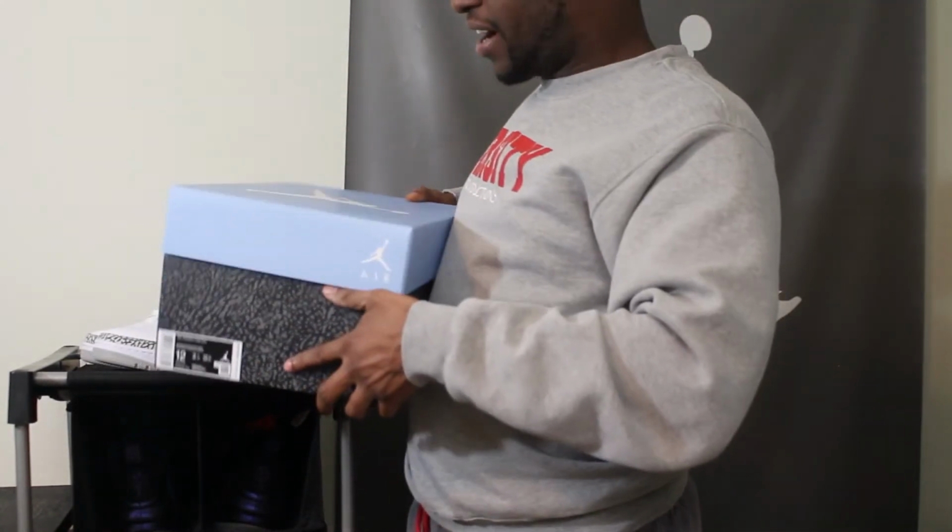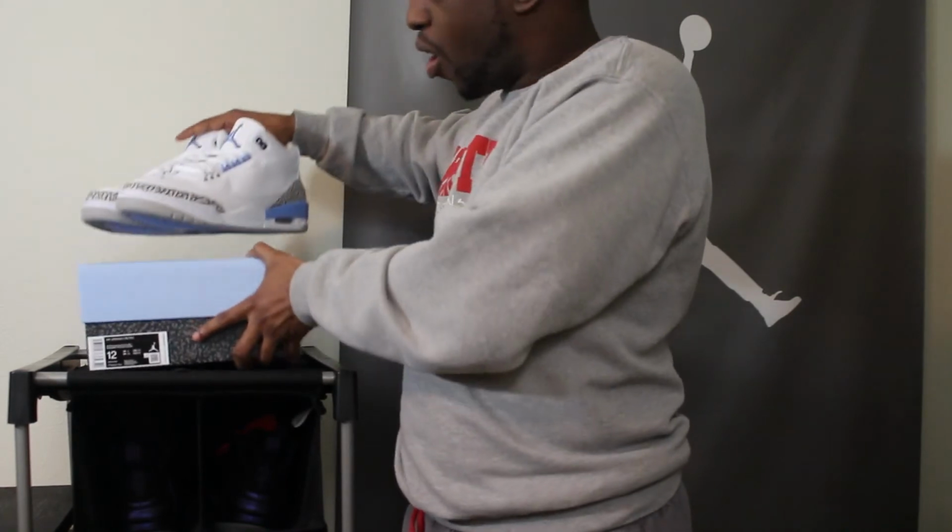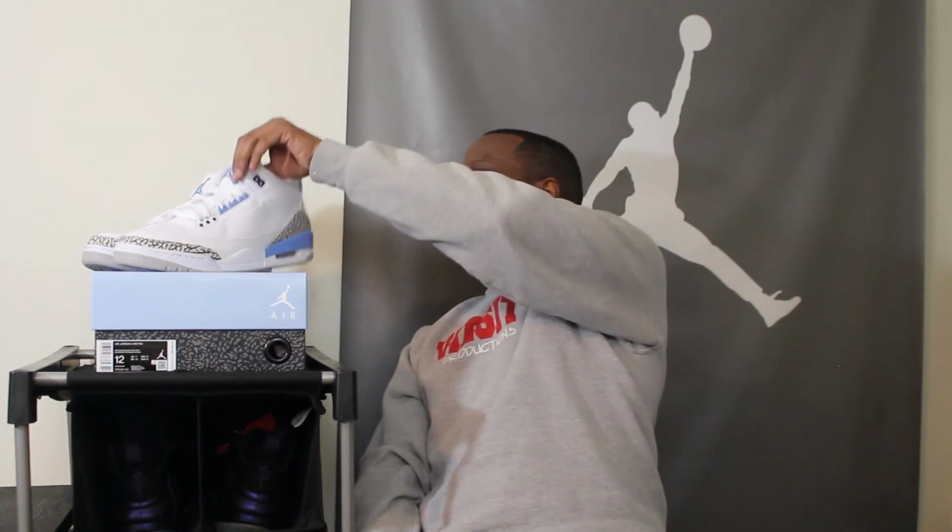Like I said, shout out to my bro Shalom for letting me hold these to review for y'all. I don't know if I would necessarily get them for my collection. I already got a couple pairs of 3's that I'll be rocking consistently. So these is cool, but I don't know if they're gonna get into the collection.